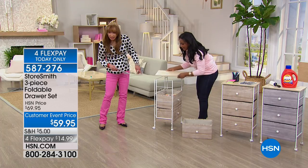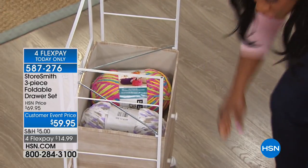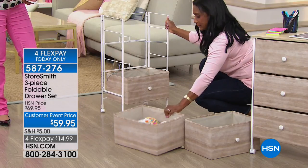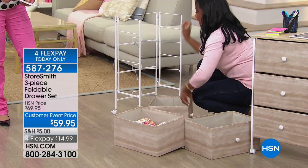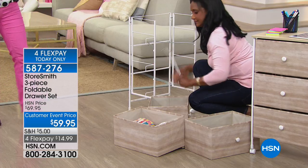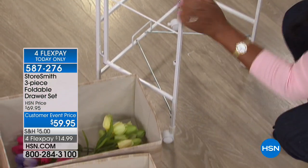Great. Just like that. And Alexandra, do we have time to take the knitting skeins out of this and just collapse one of the interiors? Sure. I can show that I can completely collapse it. Now, this is very simple. You'll just take out your drawers. Perfect. Any one of those, because look at this. Remember, everything collapses in and of itself. Watch this. So you can put this completely flat.